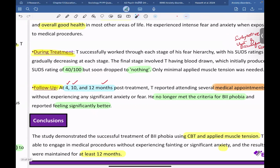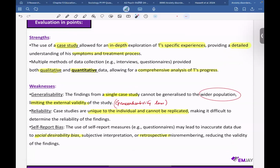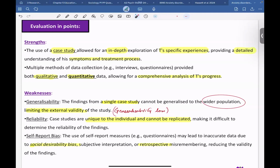Now, if we move on towards the strengths and weaknesses of this particular study, since this was a case study, of course, the information that you've received was in detail. The information you received was specific to the experiences Mr. T had, and this provided a very detailed understanding of his symptoms and treatment process. Because there were multiple methods that were used, the researchers could have a comprehensive analysis of T's progress.